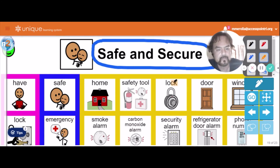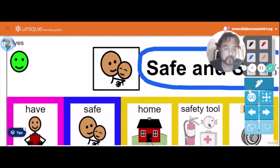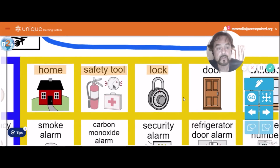Okay, here's a lock. This is a combination padlock, the kind you would have on a locker or on a shed to keep your stuff safe. These are safety tools, which we just looked at. Here's a fire extinguisher. Here is a smoke alarm. That's a safety tool. A first aid kit. That's a safety tool. Home. You have to have safety tools in your home, like fire extinguishers, smoke alarms, and first aid kits. We have them at school, too.